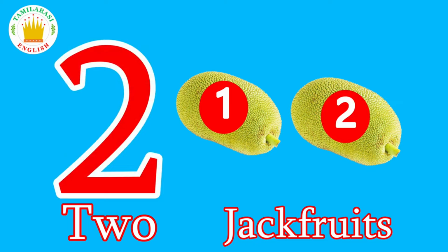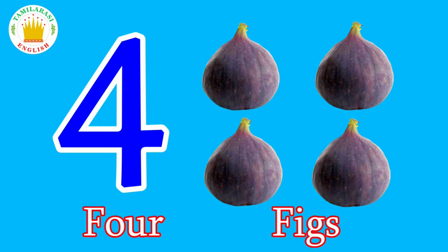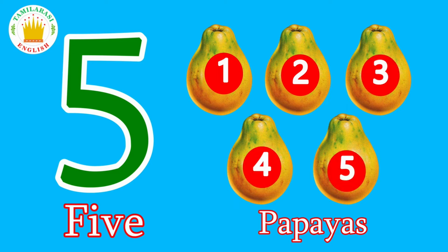Three plums. How many plums? One, two, three. Three plums. Four figs. How many figs? One, two, three, four. Four figs. Five papayas. How many papayas? One, two, three, four, five. Five papayas.